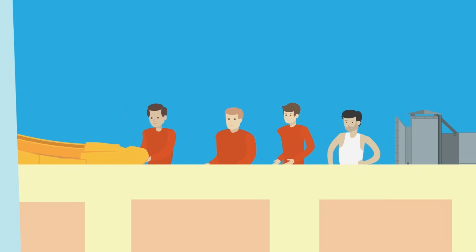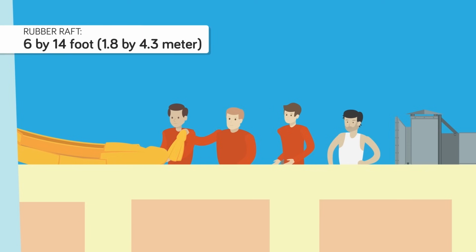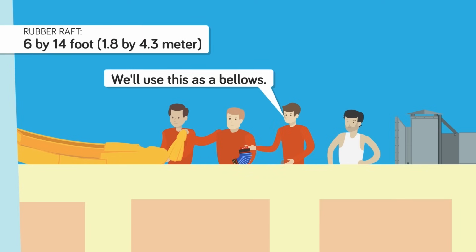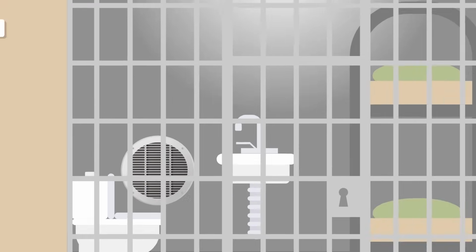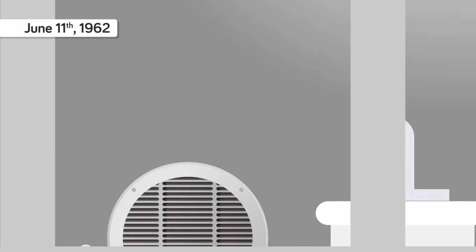They also used the raincoats to create a 6 by 14-foot rubber raft and used a small accordion-like concertina they stole from another inmate as a bellows to inflate the raft. Their paddles were made from scrap wood and stolen screws. On the night of June 11, 1962, the men began their escape.